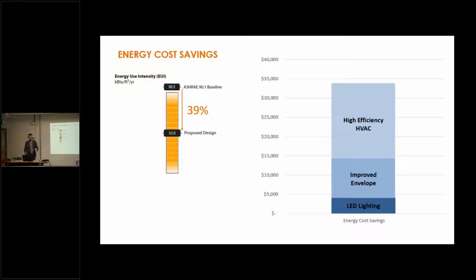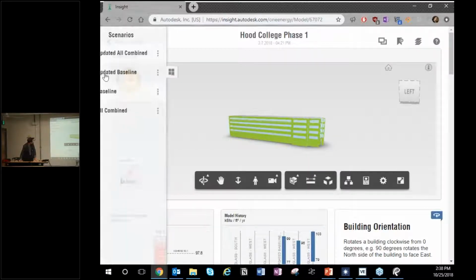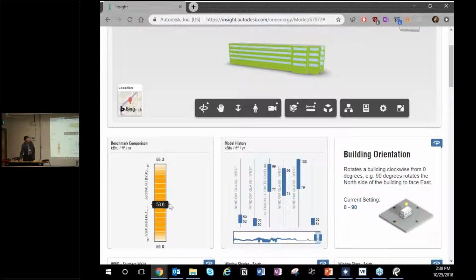So there's a lot of factors that need to be balanced out, and when considering them all, you can quantify and create a scenario like I did here, where I created a scenario with all of the factors combined to assess the impact it had on energy. And we could see that this bar now substantially decreases.